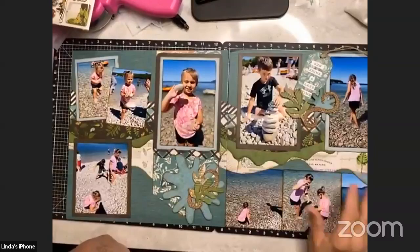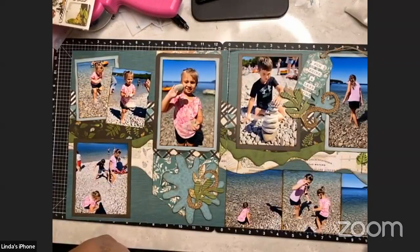All right, guys. This looks great. Well, once we get the doodle work on, it'll look totally different and better. So I always think doodles make it better.